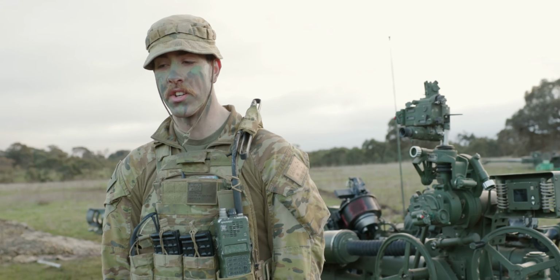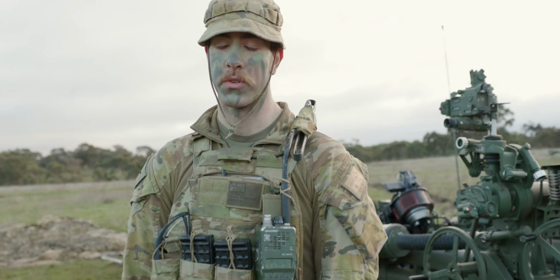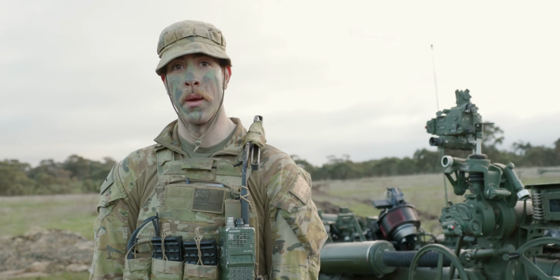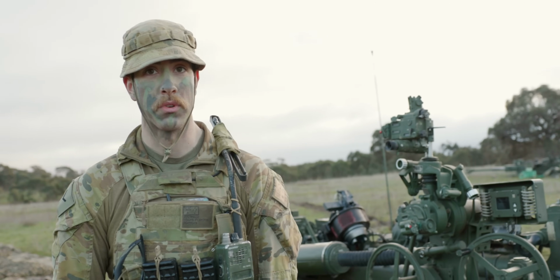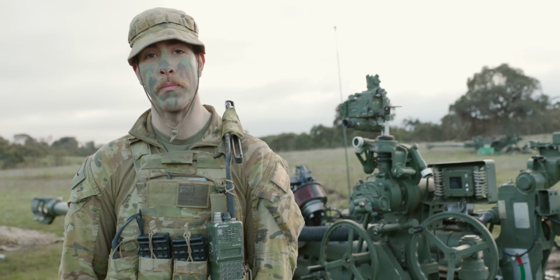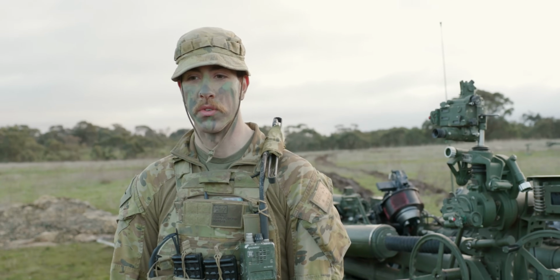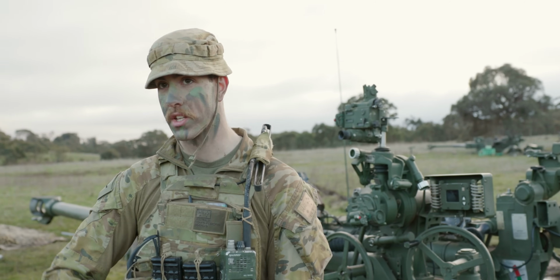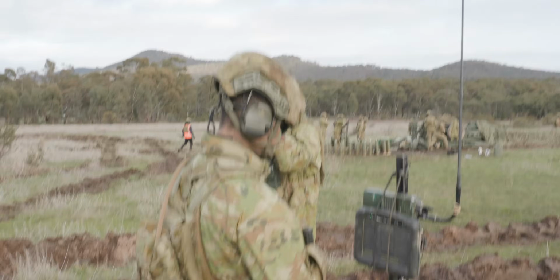There's point detonation, there's delay. It's also super quick, which is pretty much just point detonation anyway. You've got variable time, you've got a whole heap of fuses. Can you set it so it'll explode in the air? Yeah, that'll be variable time fuses. So you'll set it to a specific time according to the time of flight, where it'll explode maybe like 10 meters above the target.